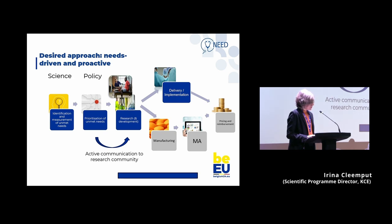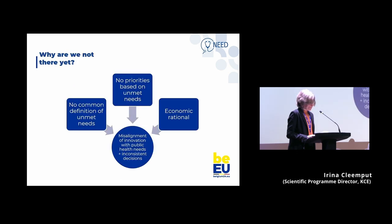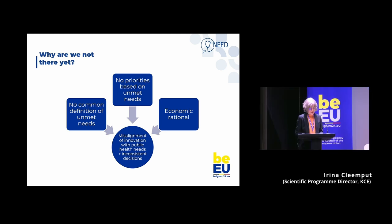But why are we not there yet? First, there's currently no common definition of unmet needs, and as unmet needs are not identified, priorities are not set based on identified evidence-based unmet needs. The for-profit rationale, combined with the fact that public authorities are not successful in monetizing health, creates misalignment of innovation with public health needs and inconsistent decisions across decision makers.